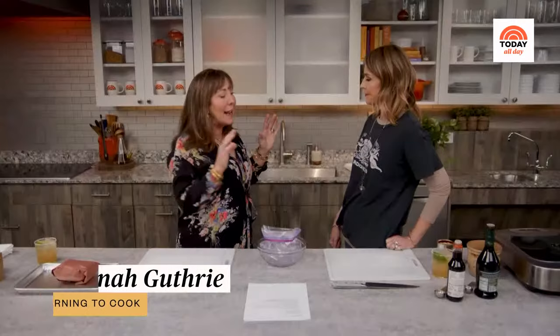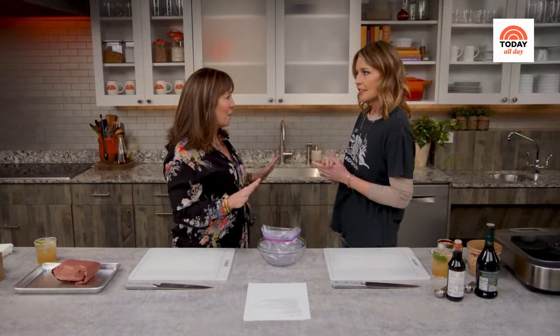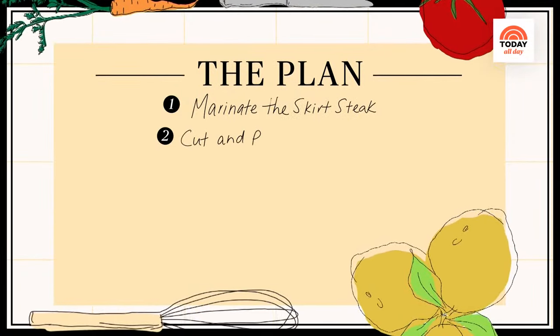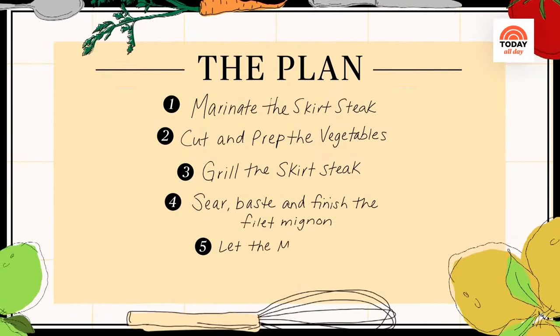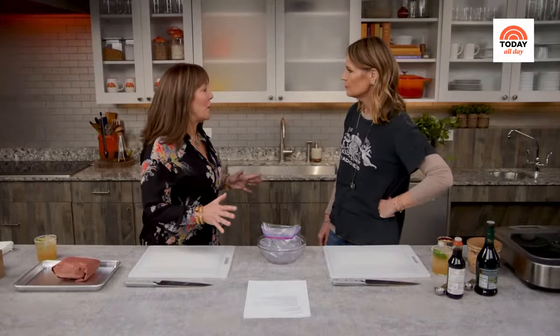And I mean, honestly, who does not love a perfectly cooked steak? I love a steak. Everybody does. And I swear, it's so much easier than you could ever imagine, okay? This is our plan. Marinate the skirt steak, cut and prep the vegetables, grill the skirt steak, sear, baste, and finish the filet mignon. Let the meat rest. Cut and serve. All right, so here is our marinated skirt steak.